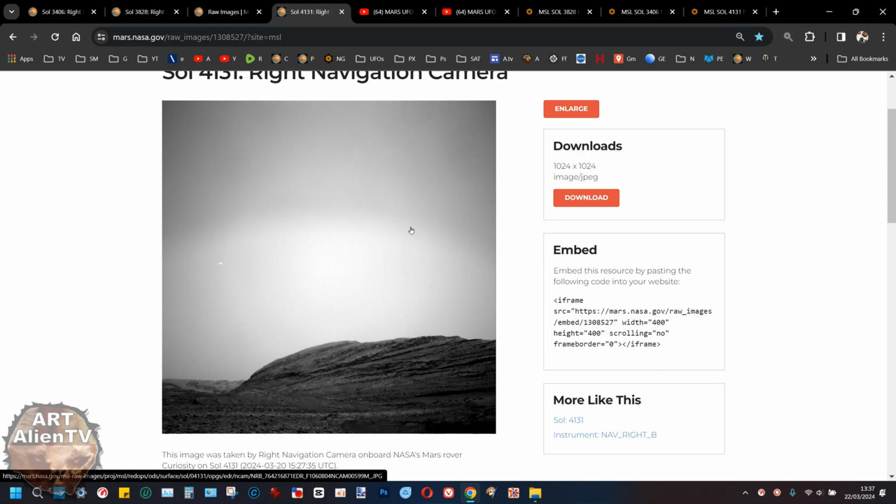NASA official images. They don't even check these properly, right? There's so many of these images every day. I really don't think they can be bothered to check them. This is why these things get through. People say, oh, it can't be real, they would never put them on the website. Well, yeah, they do. They don't even check most of them. There's so many of them, and they're too busy doing other stuff, right? Now, it doesn't mean they don't alter some of the images. I'm sure they do, especially with some of the colour ones.